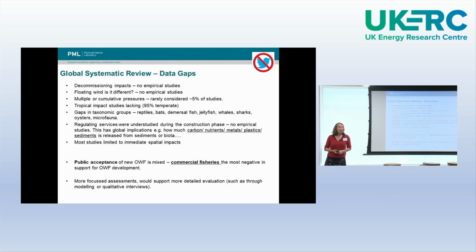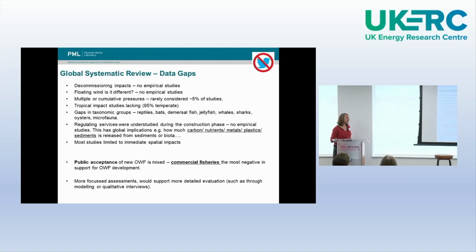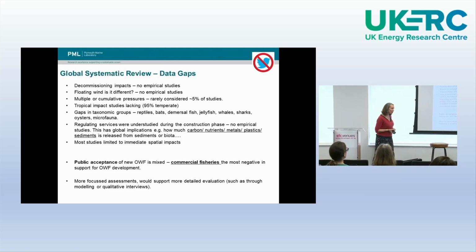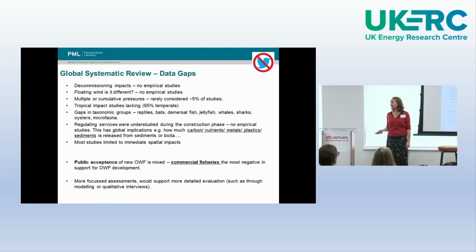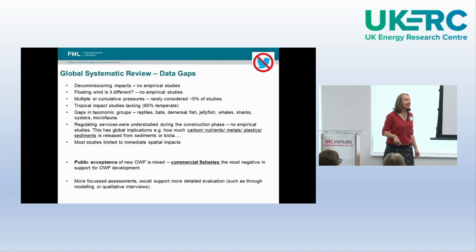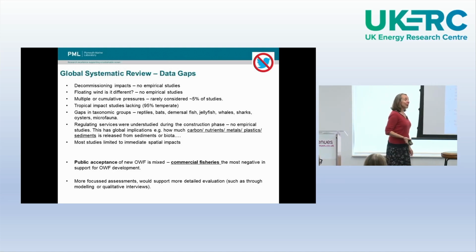So just to run through some of the key data gaps. The first thing is, you'll have noticed what I've shown you there was about primarily operation, tiny bit about construction, absolutely nothing about decommissioning. Now, we will have to decommission offshore wind. I think this often gets forgotten about, but they have about a 20-year lifespan at the minute, so it's going to need decommissioning fairly regularly. No studies at all on that. We don't know what that looks like.